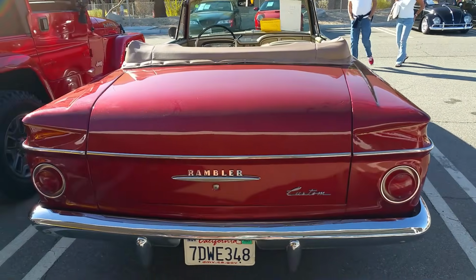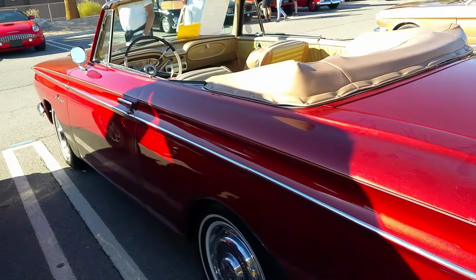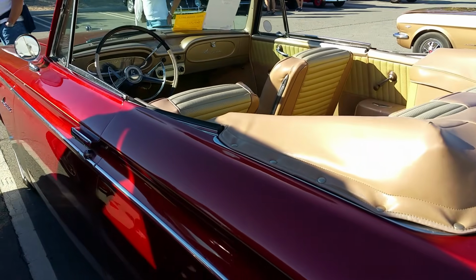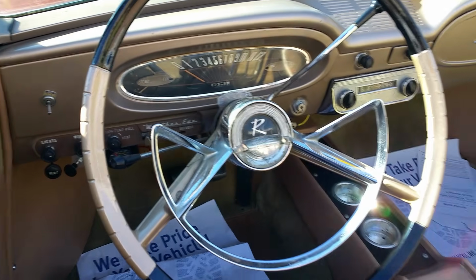Only had 2,000 miles on a rebuilt motor, had a power top that worked well. Runs excellent, straight as an arrow, beautiful condition inside and out. Was a real nice car.